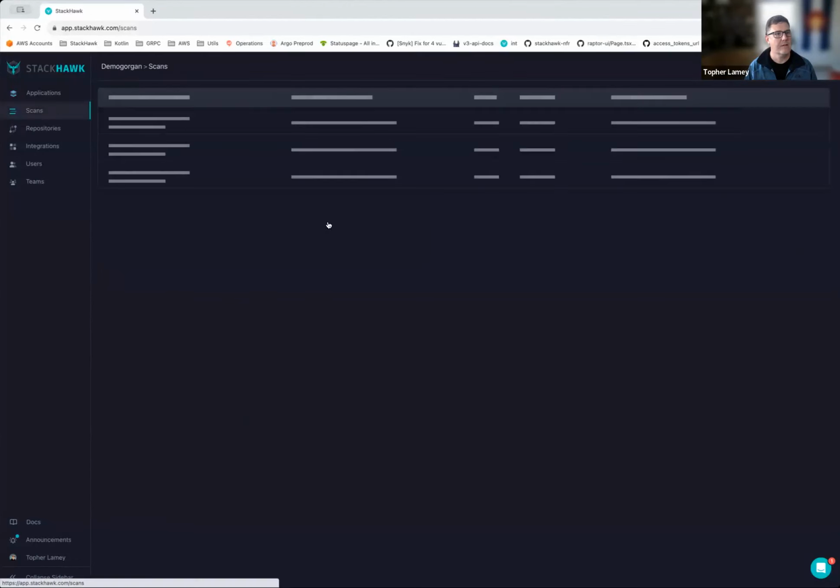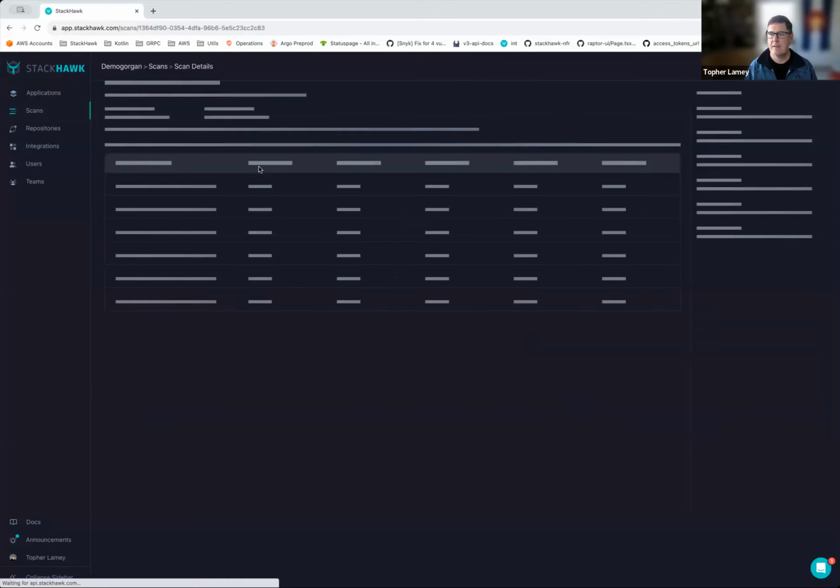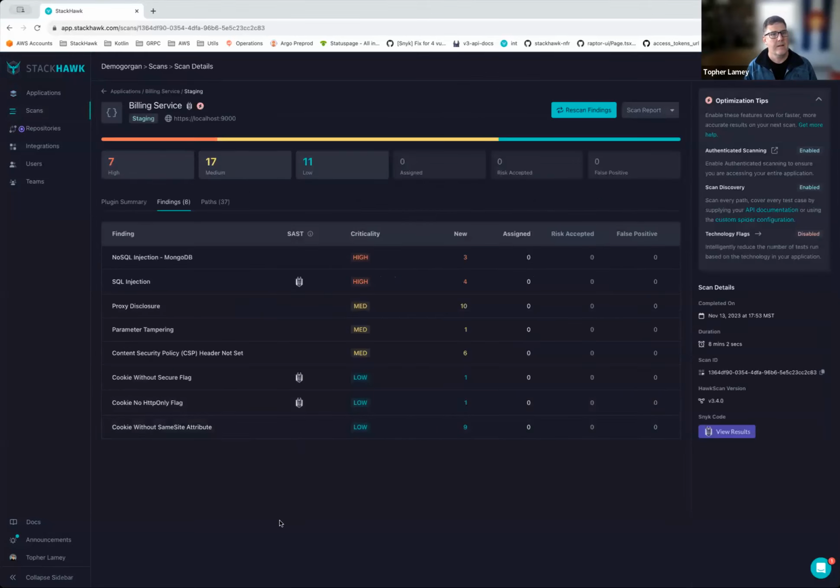If you want to get more detailed, you can go into the scan results themselves. Here you can see we have some Snyk results for the scan that ran against staging. So we're going to go ahead and dive into there. This is an overview of the scan, to see where we are. We've got some highs, some mediums, some lows. We can rescan if we want to.